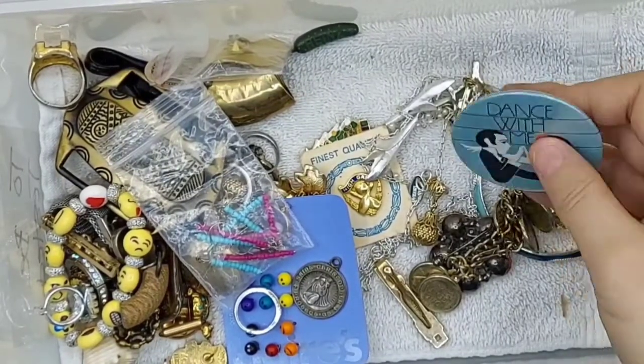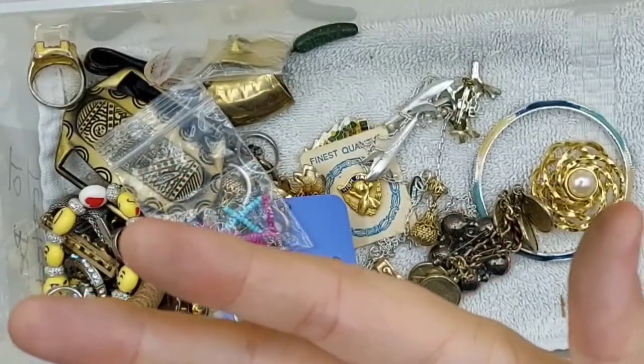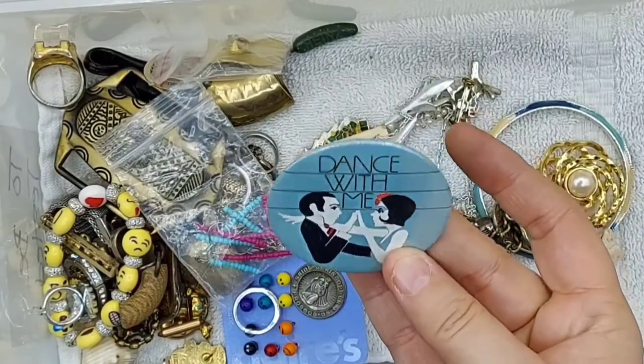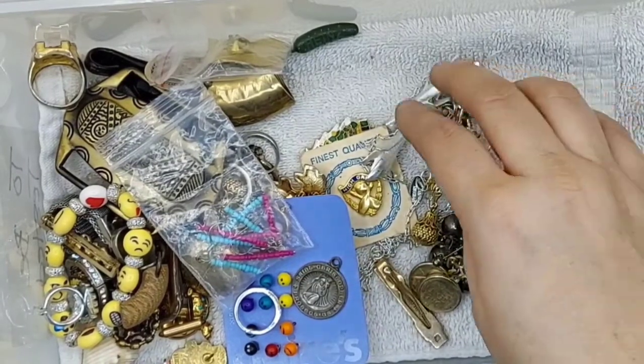Badge of mint. Okay. Pin lot? Craft lot it goes. Craft lot, okay. Yeah, I can make a new badge.